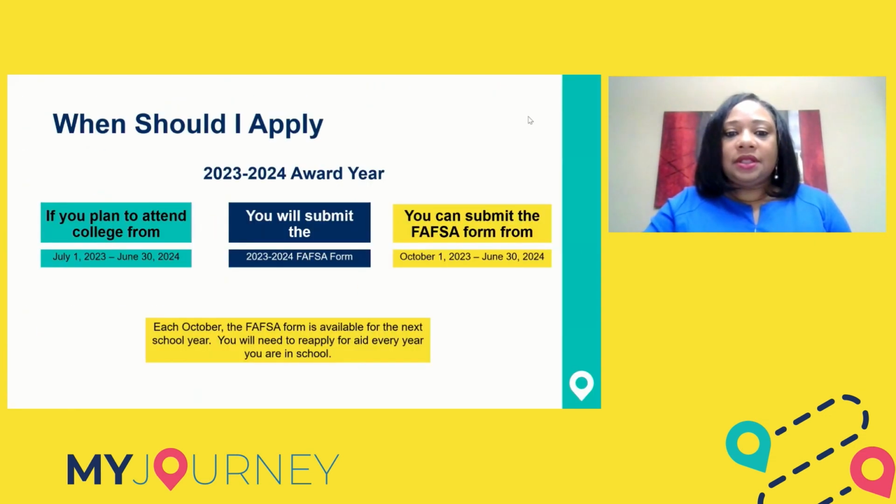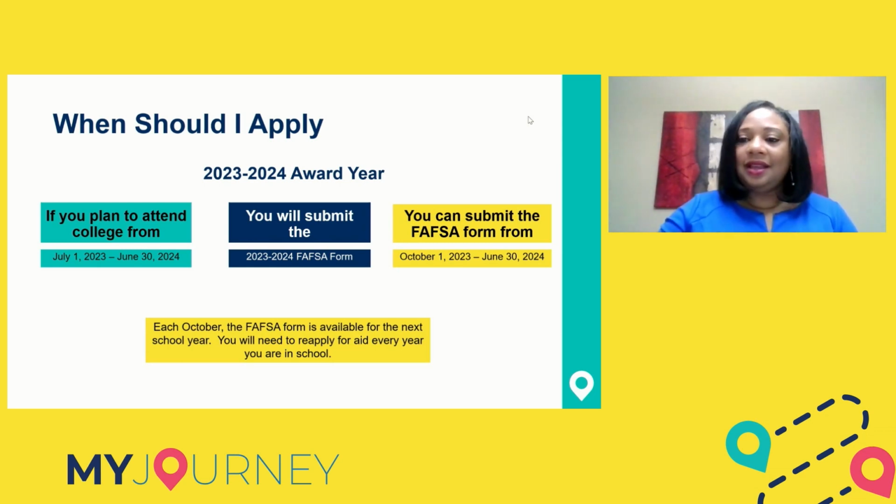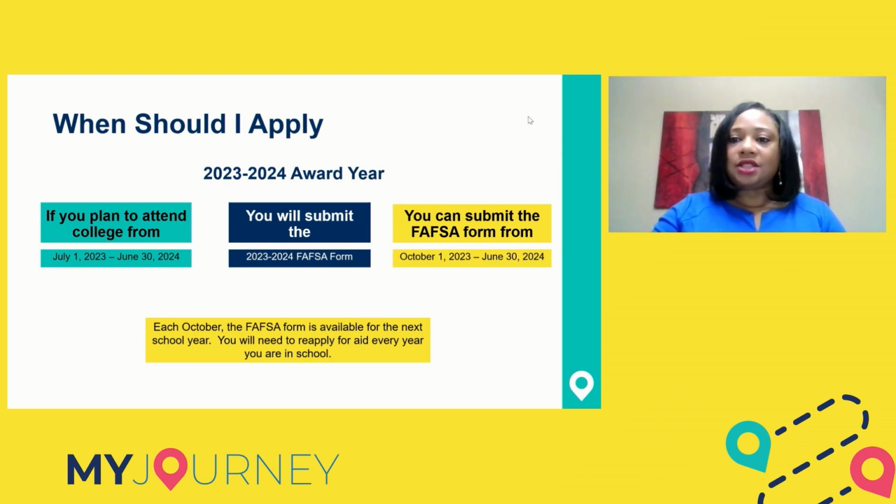I want to cover a couple of other things. I want to, again, point out the taxes that you will be using. They use prior-prior year, so you go back 2 years. So that's why you're going to be using your 2021 taxes in order to complete this FAFSA. So make sure if you have a student that will be starting college in 2023, then you will be using your 2021 taxes on the application that opens on October the 1st. This is September. October the 1st is just a week away. So just make sure that you are ready.